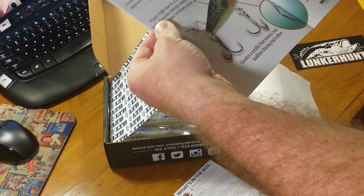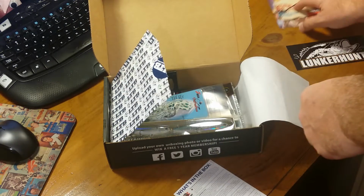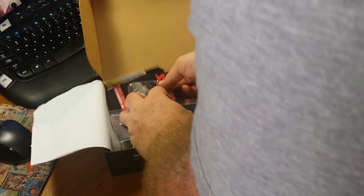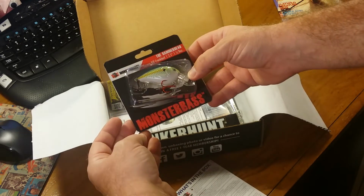Issue 27. Ooh, I think that might be a Bass XL bait. It's right there on the top. Bummer, bummer, bummer. All right, Monster Bass.